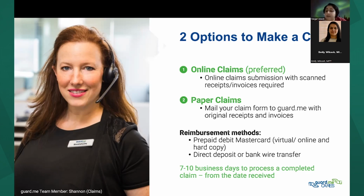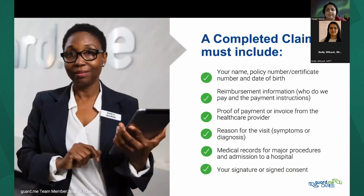We do have some great reimbursement methods, including a prepaid debit MasterCard, which you can get as a virtual or hard copy, and it works like a gift card, so you can purchase online or in store. We do direct deposits to Canadian banks or bank wire transfers to international bank accounts. It takes 7 to 10 business days to process a completed claim form from the date it's received. So when you do an online claim, if everything is filled in on your claim form, the process starts from that day. As I said, if you send a paper claim, it may take a little bit longer.